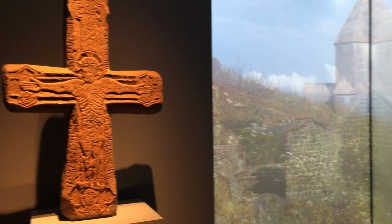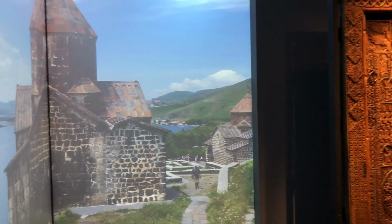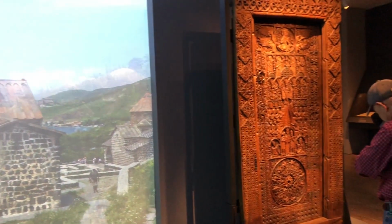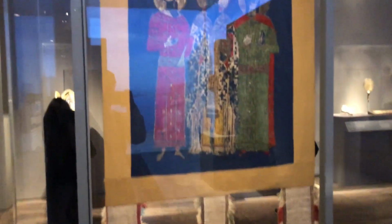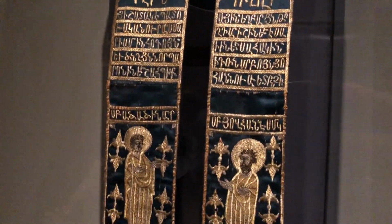For this next section, all of these pieces come from Sevanavank and Lake Sevan. The Armenian alphabet was created by Saint Mesrop Mashtots in the early 5th century. Mashtots' very big supporter was the Catholicos of the time, Sahag Bartev. This piece houses a relic of Saint Sahag Bartev.